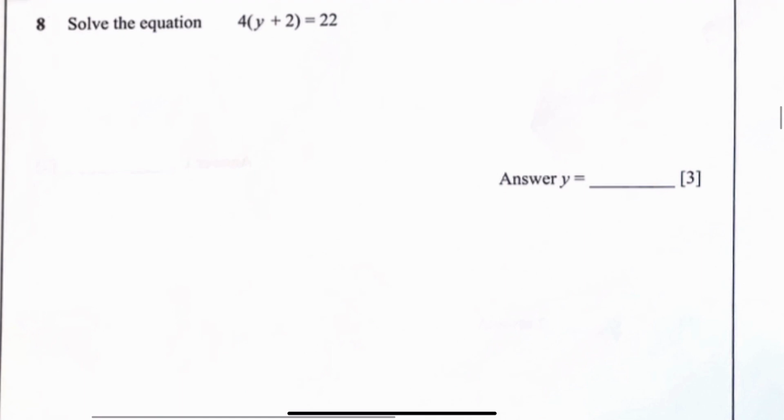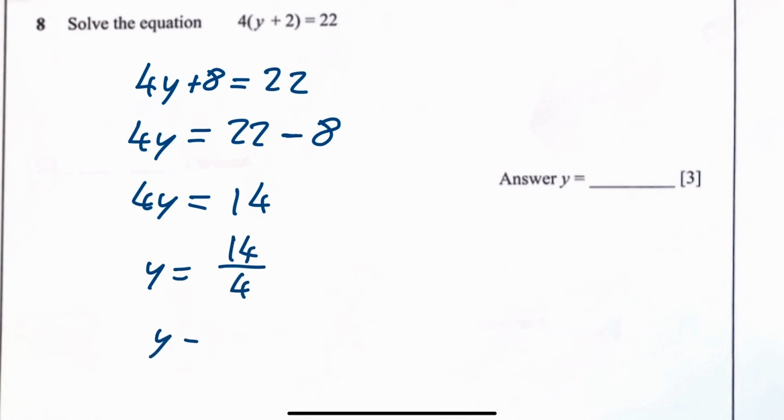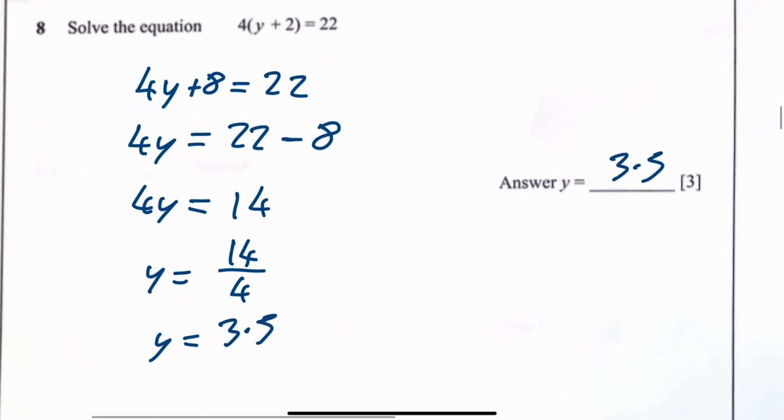Next question says, solve the equation. So you've got, multiply this out, first of all, you'll have 4y plus 8 is equal to 22, and then it's a two-step equation. Bring the 8 across, it will minus, tidy it up, that's going to be 14, and then bring your 4 across, it was multiplying, so it comes across and divides. On your calculator if you need to, that's going to be 3.5.